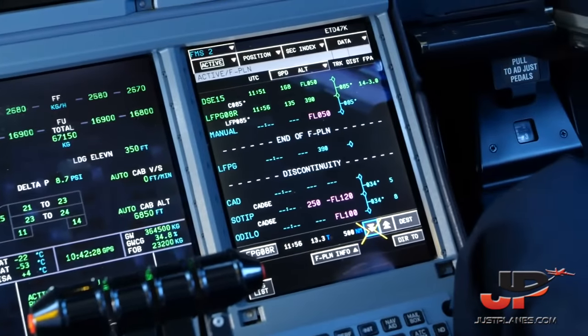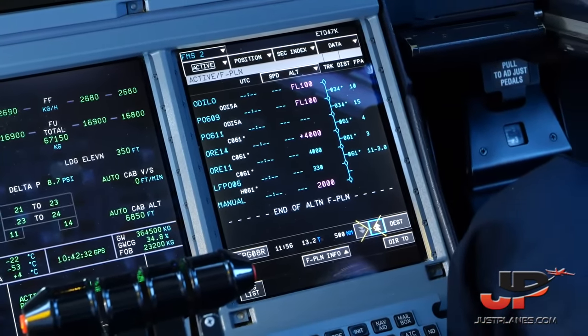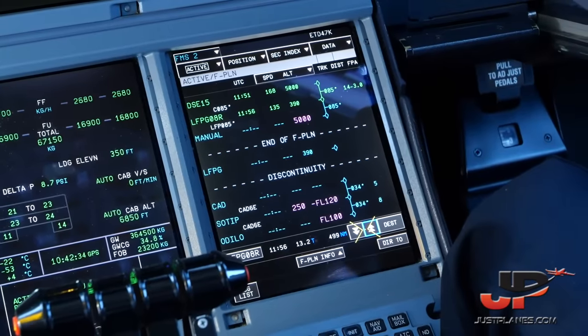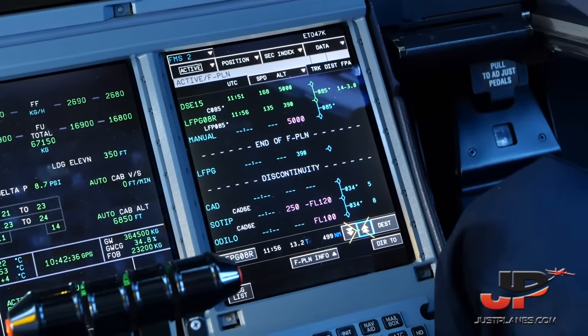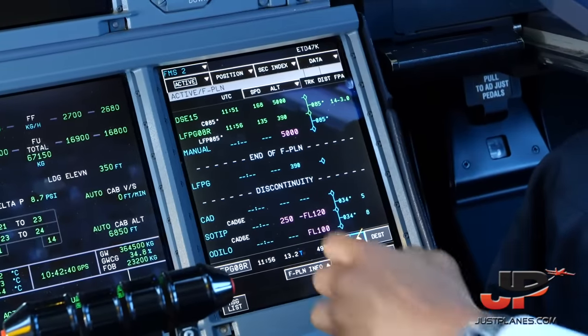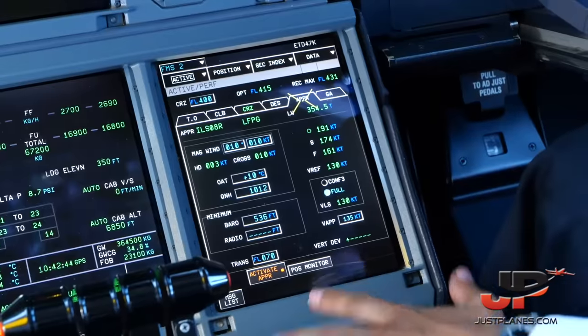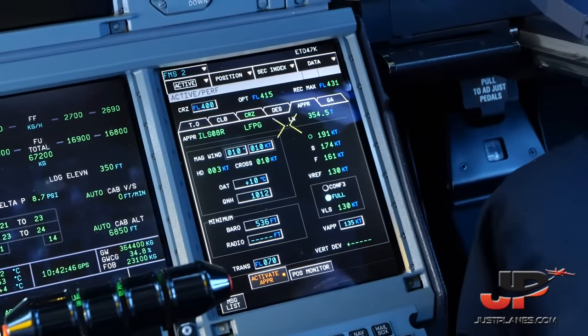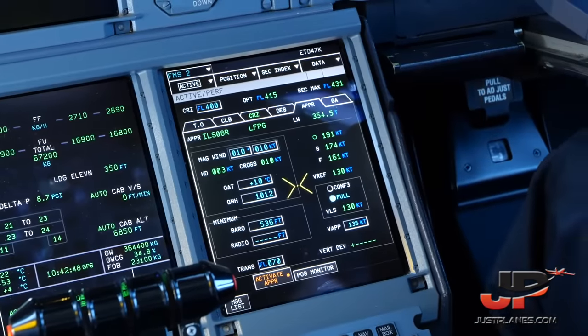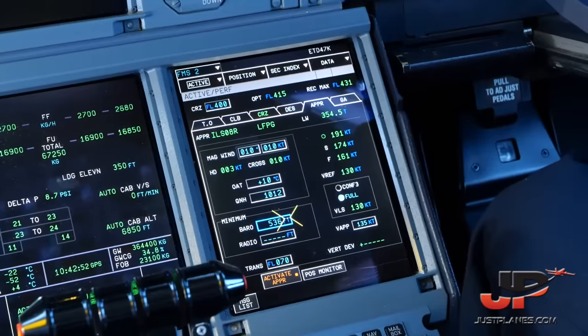Alternate flight plan route is inserted in case we go around and we have to divert to the other airport. Performance, latest weather is inserted. Weather looks fine. Minima cross-checked with the Etihad minimal.